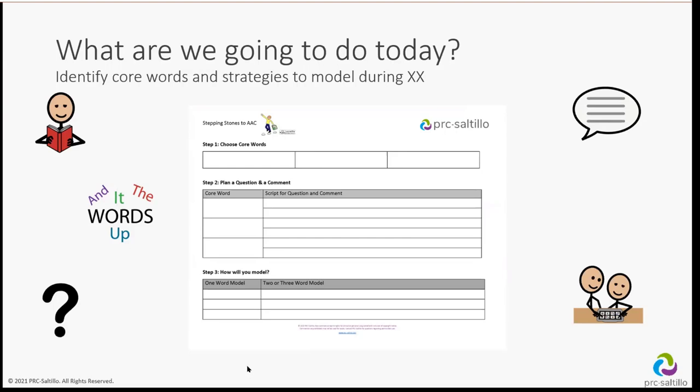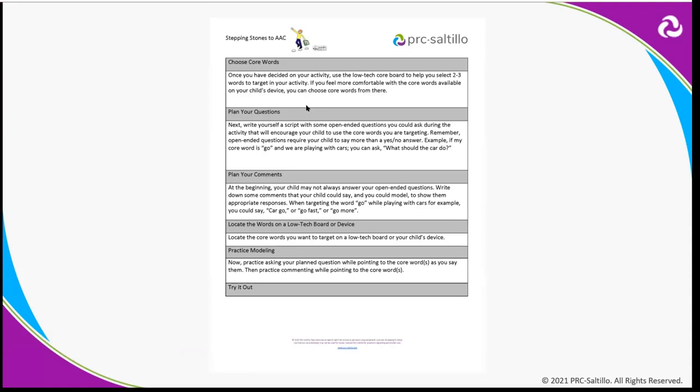Now, because it is a lot of information, we also have a handout for you that explains what goes in that tool. So when we get finished and you're like, oh, what did Emily and Beth say? You've got this copy that you can go back in and remind yourself of what goes in each section.